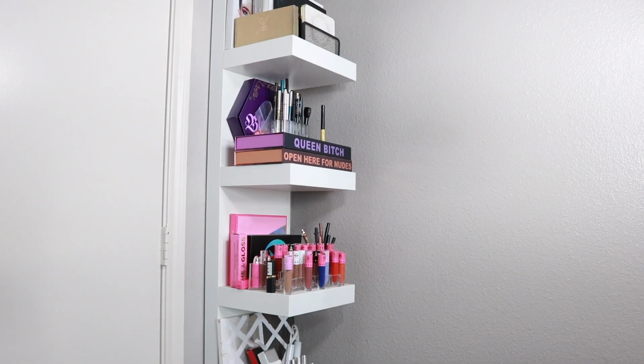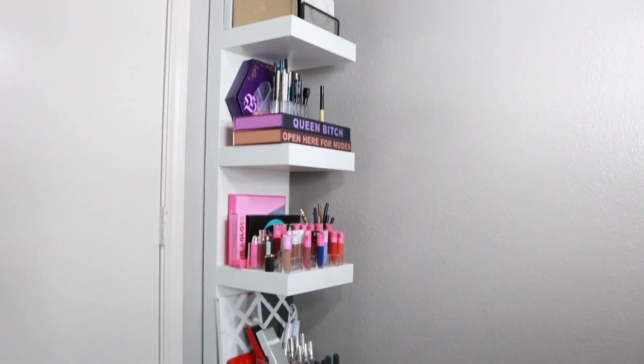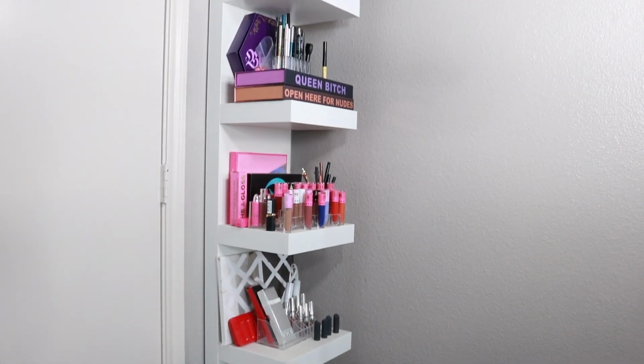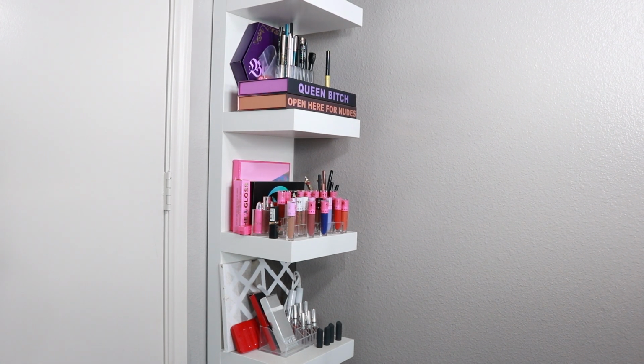Today we are going to be going through my palette collection and my eyeshadow palette collection, and we're going to be decluttering. I did try to clean my room just a tiny bit. It's not spotless, it's not perfect. My beauty room still is not 100% finished. I just make do with what I have right now.